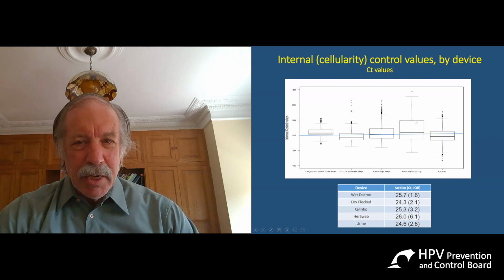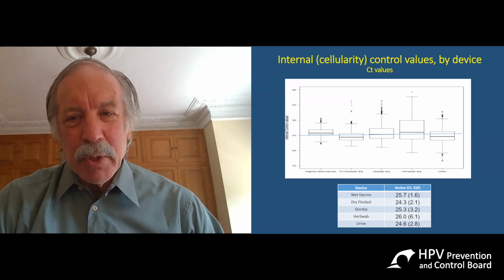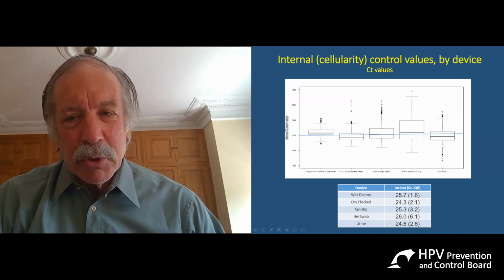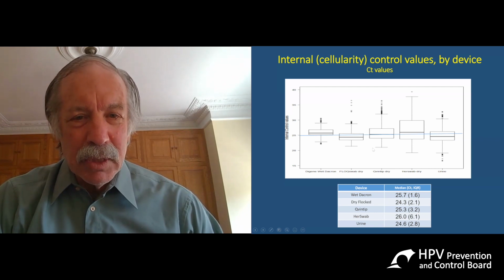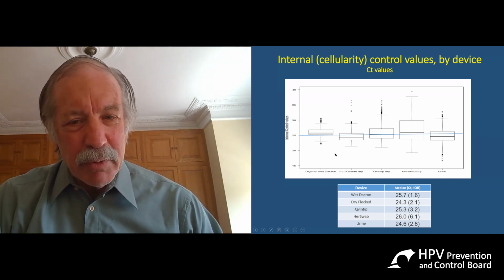That was particularly apparent in Her swab. Urine gave good samples. There was typically more material there, although we collected a bigger sample: 20 ml of urine versus 10 ml in the swab. So urine gave more cells. The digene had fewer cells, but the positivity was very good.